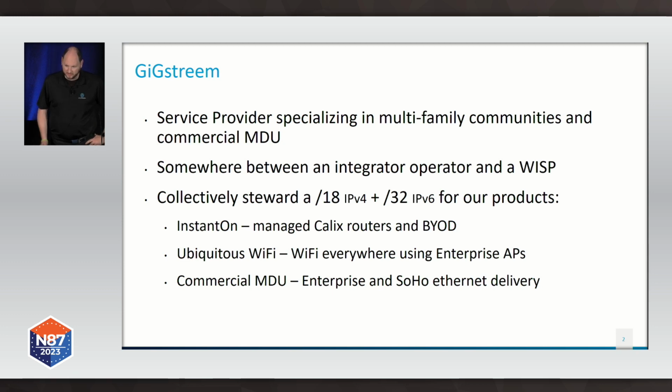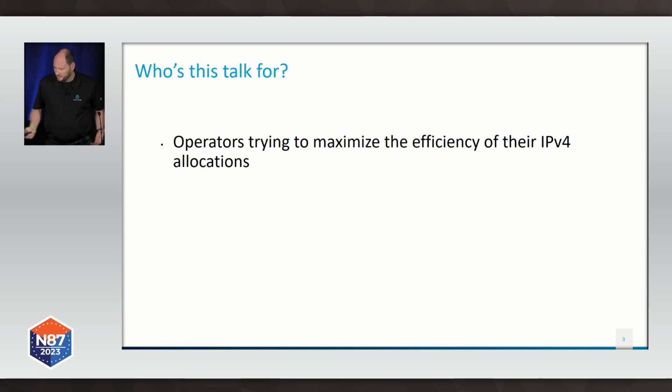We offer two different types of service. On one, what we call our instant on platform, is your typical provider platform where you're asking the customer to bring their own router, or we're providing a managed Calix router. And then our more premier product that we sell mostly is what we call ubiquitous Wi-Fi. You can imagine it like an enterprise Wi-Fi deployment at an apartment complex. And so we're actually selling Wi-Fi, not really internet. And then we also provide traditional commercial services in an MDU, both at the enterprise level and at like SOHO. Of course, know your audience.